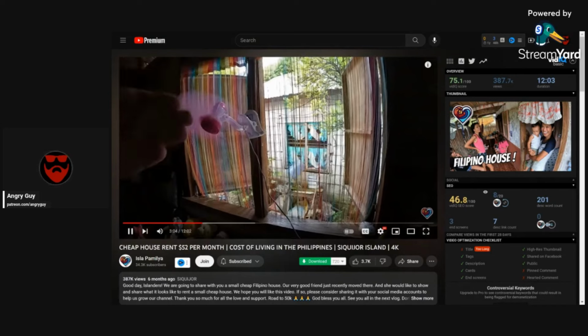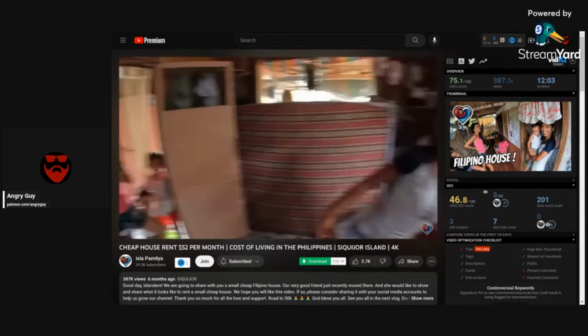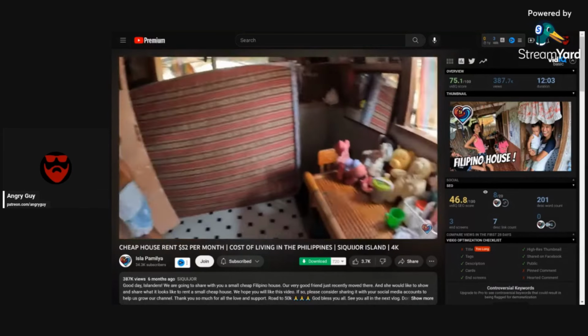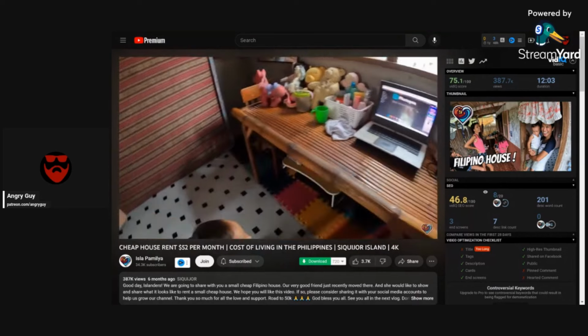Look how they set up and shake hands with neighbors. Yeah, give the food here through the window. Give the food? Yeah. Fire! Mommy. So let's go to the kitchen.